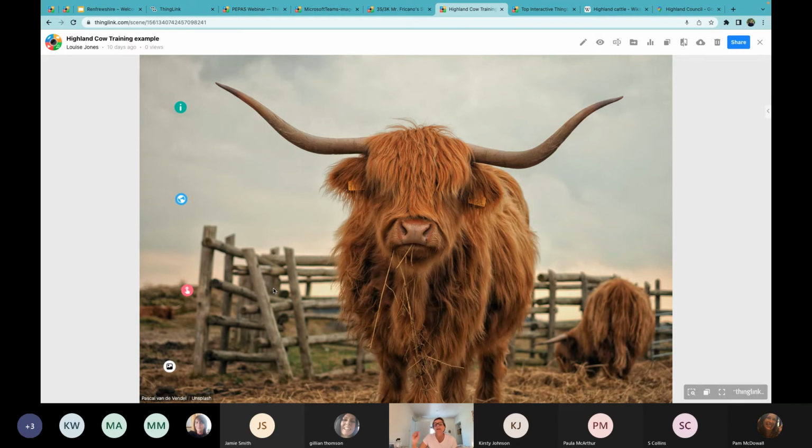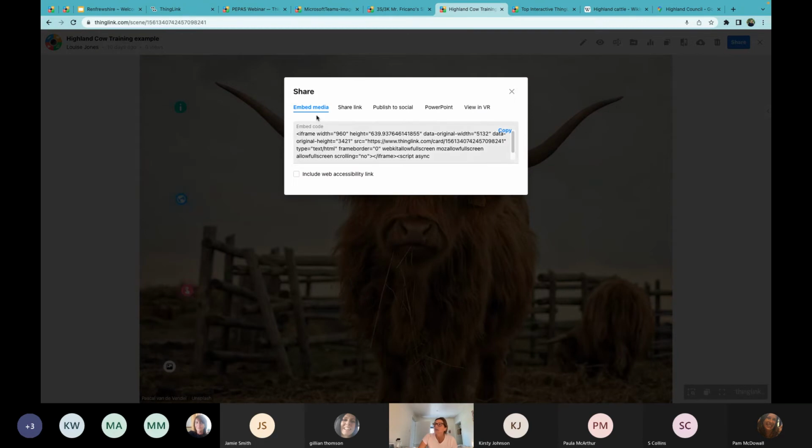And I want to show you something brand new, which hasn't been announced yet, but we released it on Friday. And that is that if you click share and you want to share this publicly, you can include a web accessibility link. And you would copy that embed code, and what that does is this makes any ThingLink that you created compliant with screen readers. So I'll just show you an example of that in action.